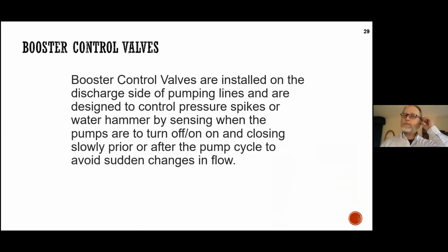A control valve on a pump basically goes on the discharge side, and when we talk pumping, we'll go show you some more detail of that, but it's really designed to control pressure spikes. So the pump turns on, gets the signal from the motor and the control panel to turn on. We need you to fill a reservoir, or we need you to fill up the system. We could get a spike of pressure, which could then create water hammer.